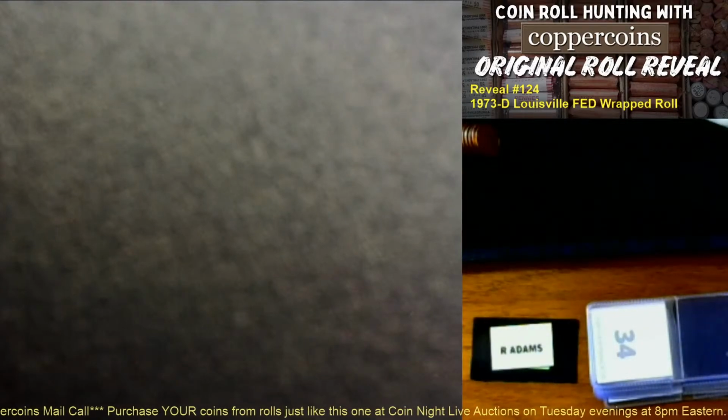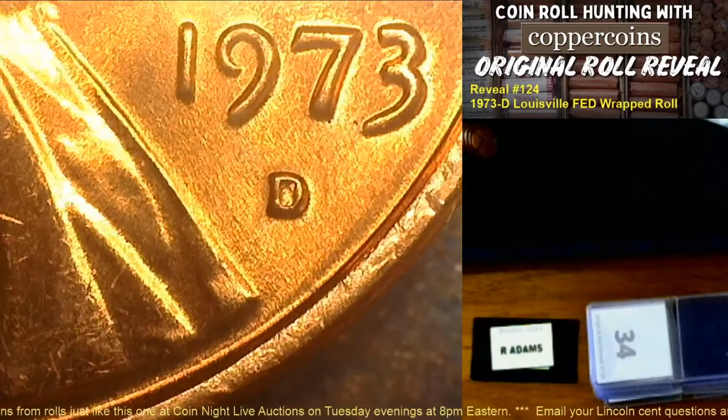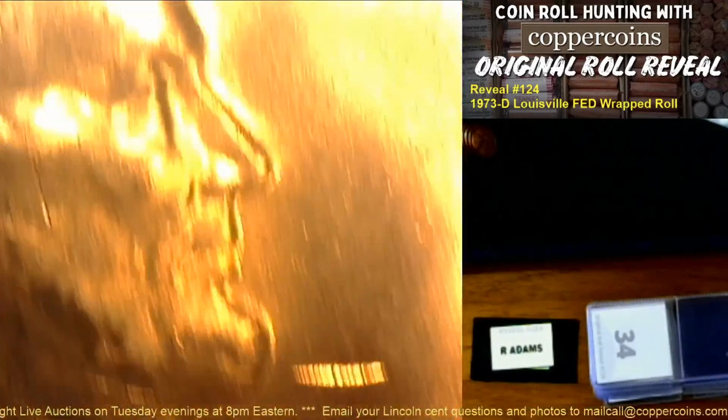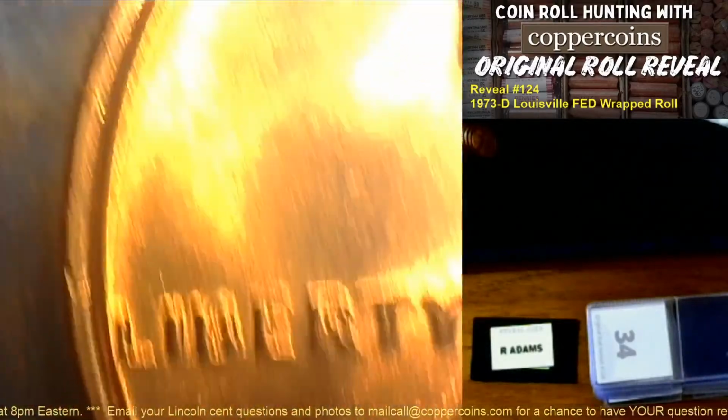Guess whose name I just pulled out of the hat for coin number 34? It would be Robert Adams. Hello, Mr. Harmon. I hope you are doing well today.